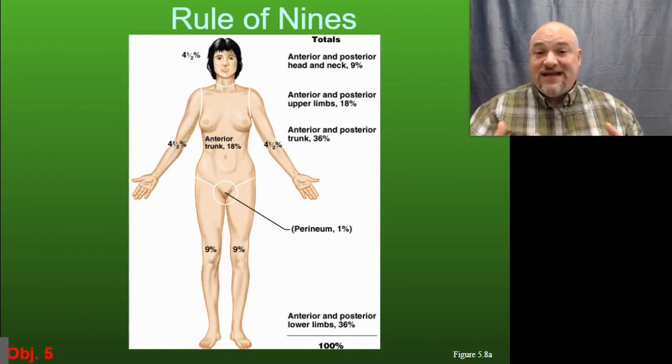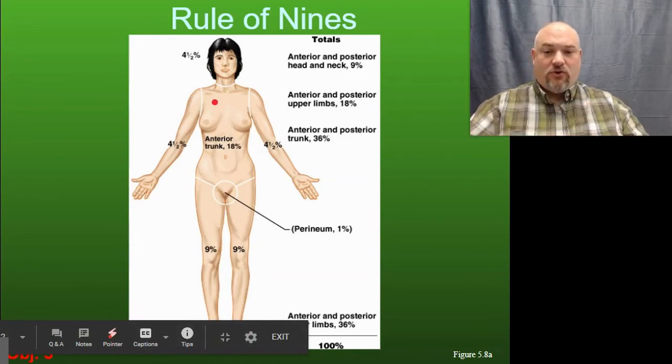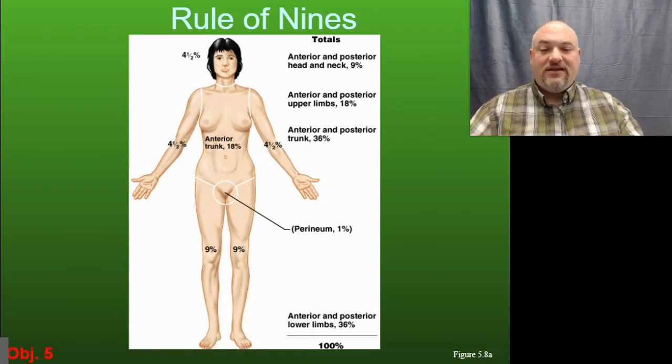And then as far as percentages here, an interesting thing with the surface area of the body: the front of the arm is 4.5%, and the whole arm would be 9% of your surface area. The front of your head is 4.5%, and the whole head would be 9% of your body area. The front of each leg is 9%, so each leg in total, 18%. The front of your torso is 18%, so the whole thing, 36%. And then the perineum or the genital area is about 1%.